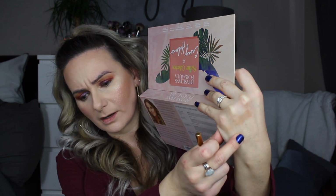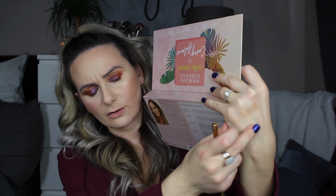But this is super soft. Oh my gosh, it literally is like a butter. Almost feels like a cream product. It does feel like a cream product. That is so soft. That is a great formula. That feels great. Oh, it dries down. I get it. I am so reflective right now.